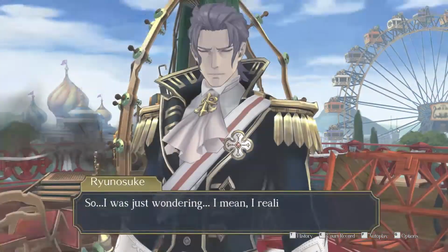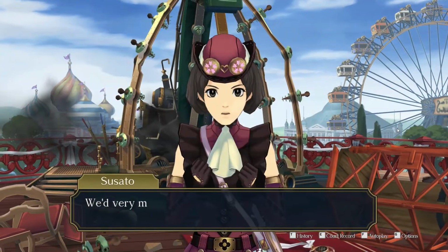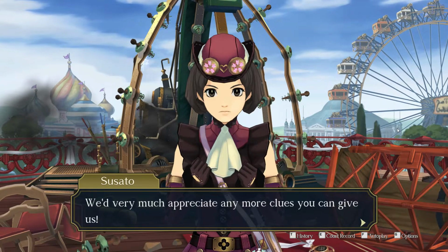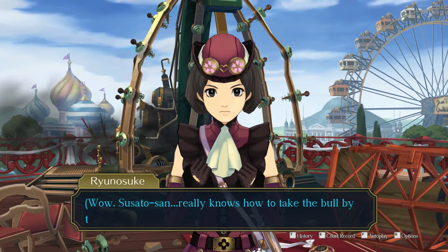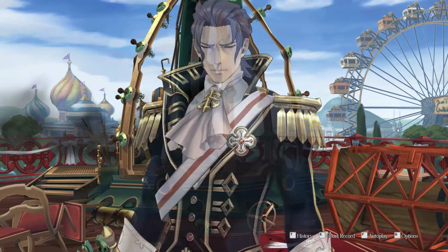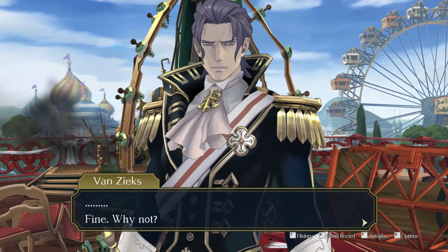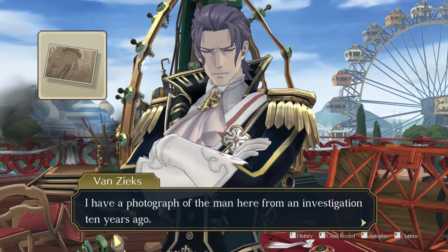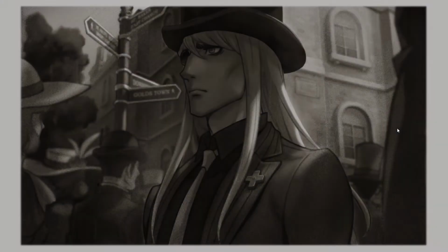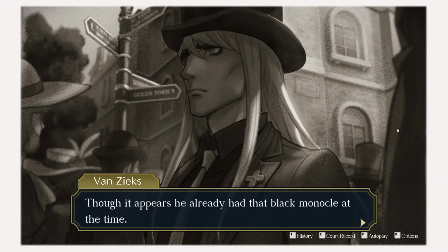So I was just wondering, I mean, I realize it's probably not possible, but we'd very much appreciate any more clues you can give us. Wow, Susato-san really knows how to take the bull by the horns. Fine. Why not? I have a photograph of the man here from an investigation 10 years ago. Though it appears he already had the black monocle at the time.